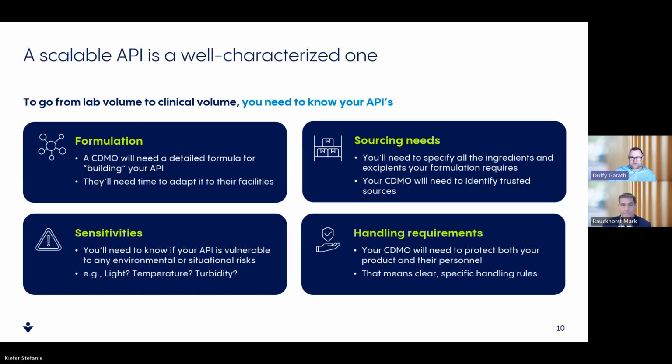You want your process to be scalable. You've had a number of different candidates in your drug substance selection phase. Maybe the best candidate in terms of PK data was not the best candidate in terms of manufacturability, but you've gone through that, you've selected that candidate. What do you need to know now?